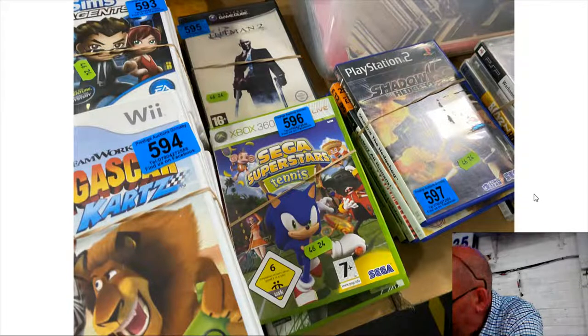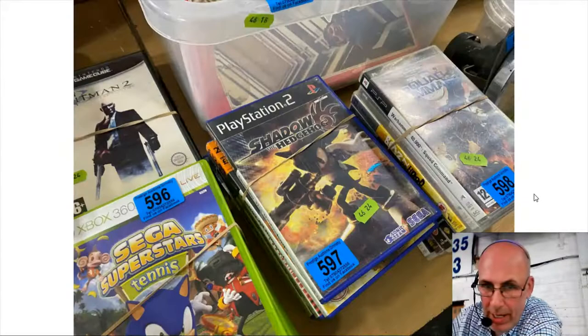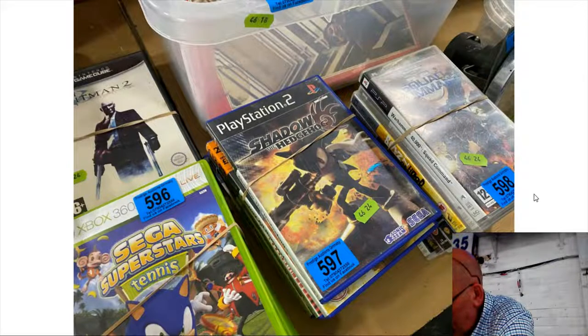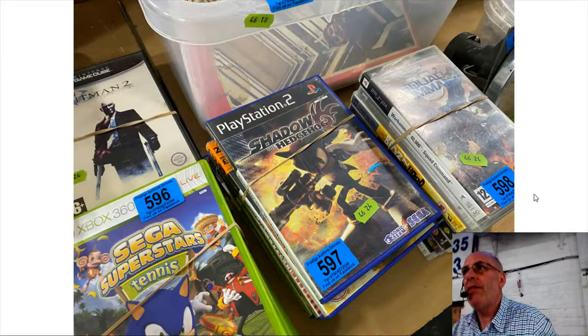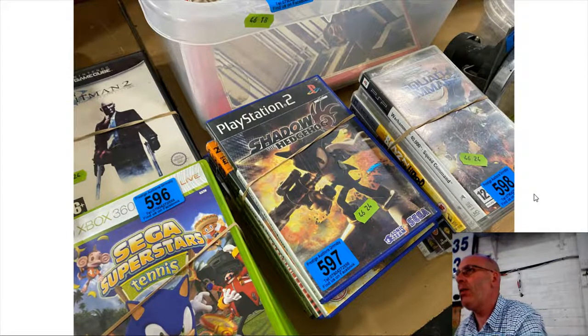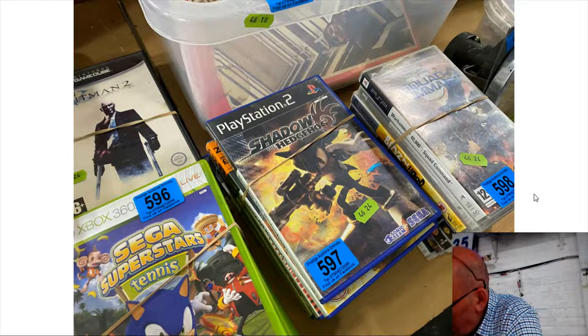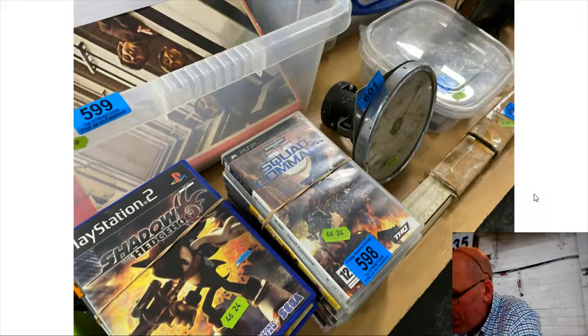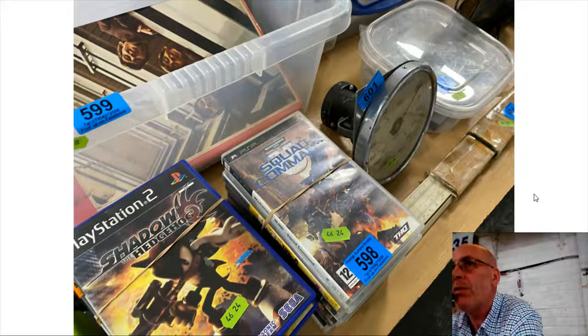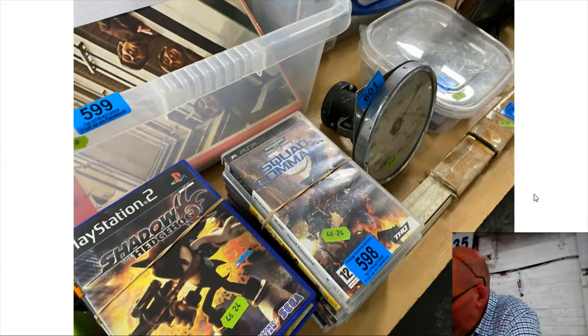And lot number 597 is a pile of PlayStation 2 games, and I've got £6 bid. 6 bid, 7 anywhere. £7 anywhere. Selling away then at £6. £6 to number 1728. And lot number 598 is the pile of PSP videos and games, and I've got £6 bid. 6 bid, 7 anywhere. £7 anywhere. Selling away then at £6 to number 1728.